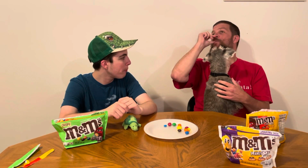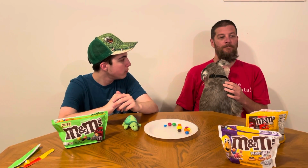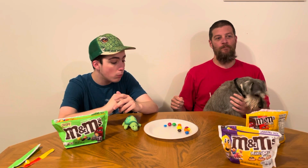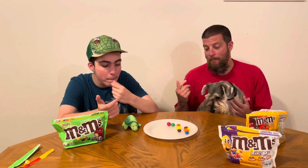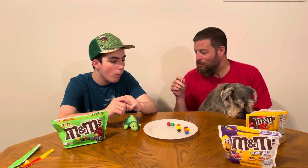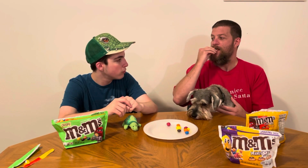Peanut. Distinct difference between the two. And then milk chocolate. That little one that I just had was also a peanut M&M. Really?